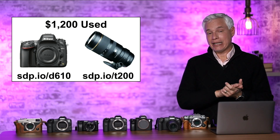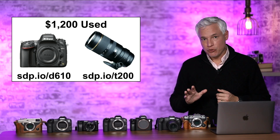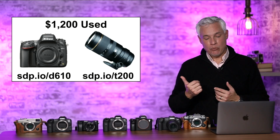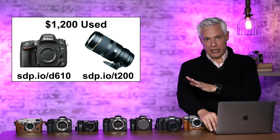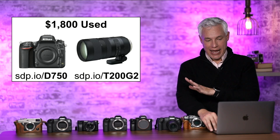A step up from that is the full-frame Nikon D610. There are lots of great lenses that you could attach to this, but my suggestion for the first lens would be the Tamron 70-200 f2.8. This is a great versatile rig. Again, lots of high-end professionals use this and get fantastic results.